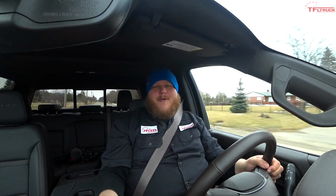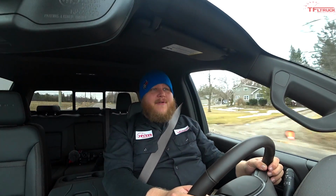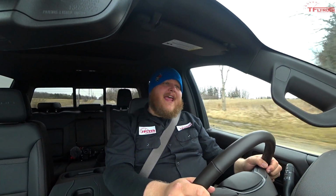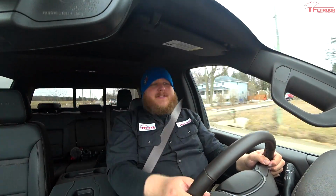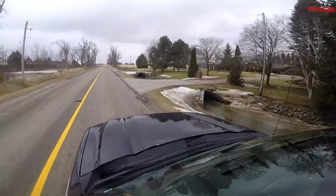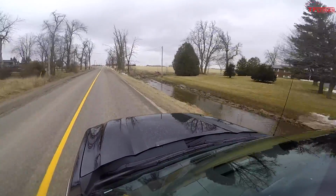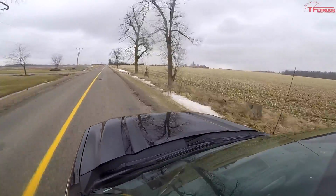You know, I have more power here too, 420 horsepower, 460 pound-feet of torque. That is compared to the Hemi, which makes 395 horsepower, 410 pound-feet. So the Sierra just makes more power, and the fact that it's sent through a couple more gear ratios helps it have a lower first gear, and this transmission is just really nicely dialed in.